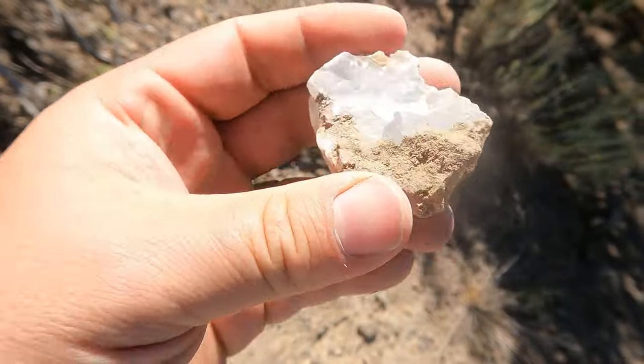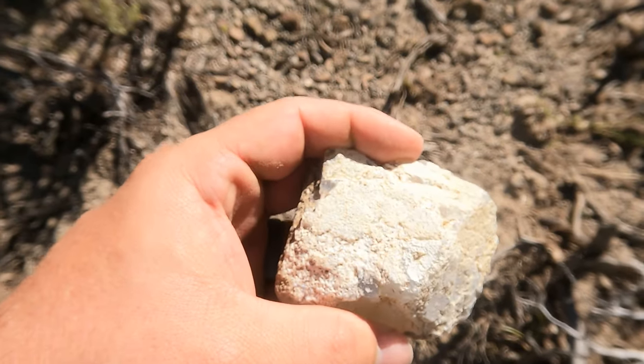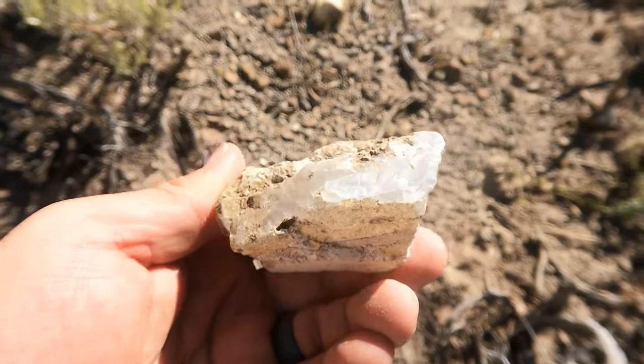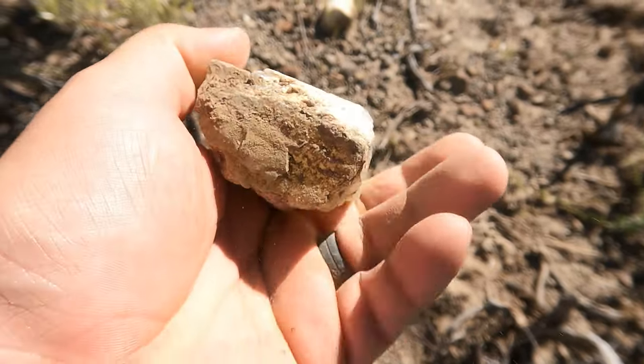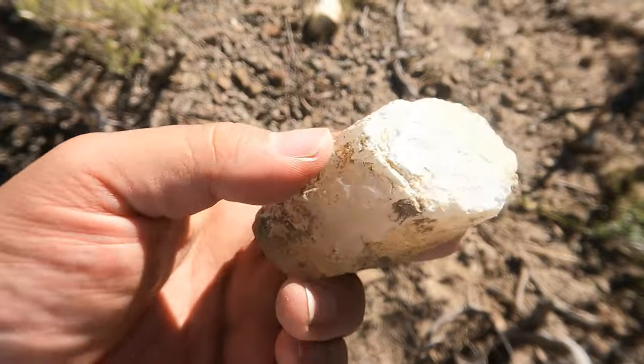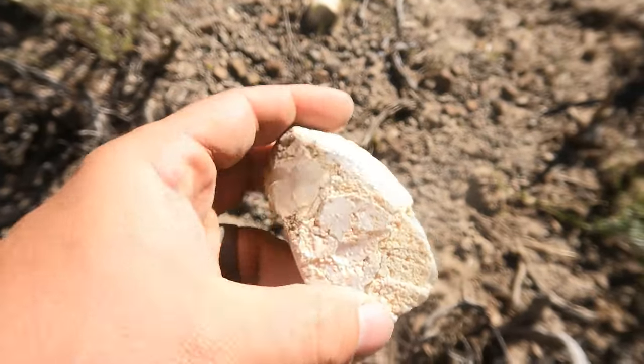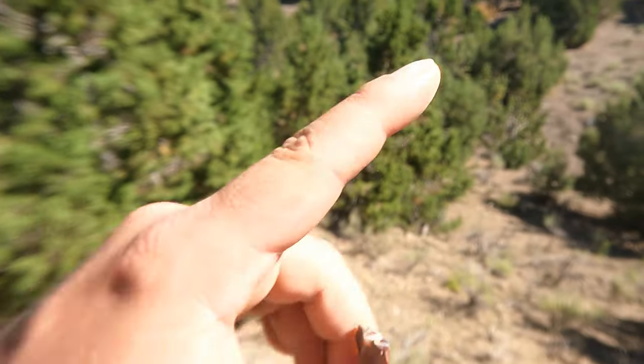Maybe further in, but not from the outside. I first picked that up just thinking it was going to be a rock or calcite, but no, it's definitely the agate. Don't see banding in it, but maybe there is still further in. So we were over on that side finding all those really good agates.